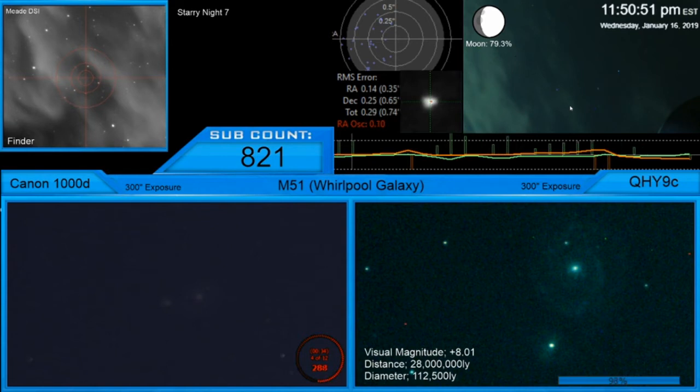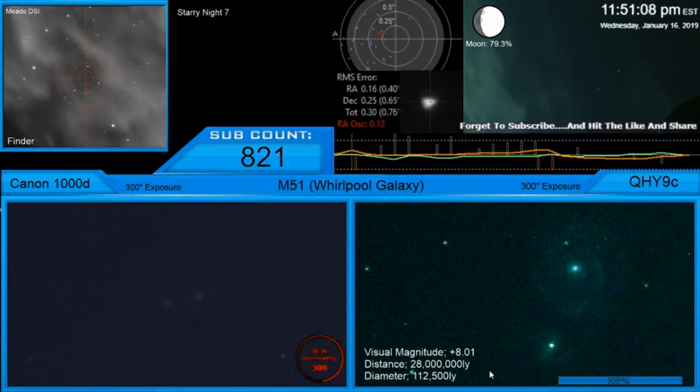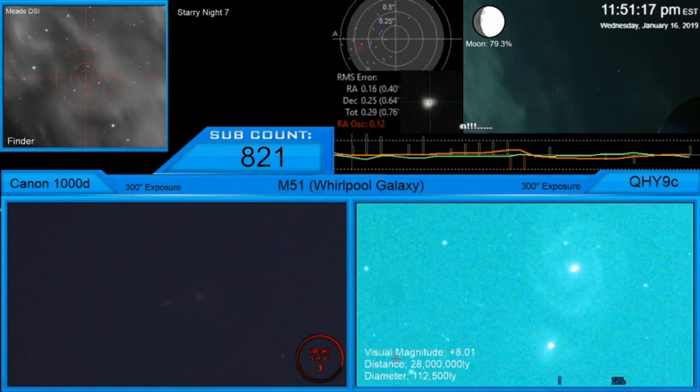On the one on the right, same thing. We're still taking 5-minute images, one after another. We just took our 12th one, I think. Oh, no, never mind. This is our first one. This is our first 8-minute image.